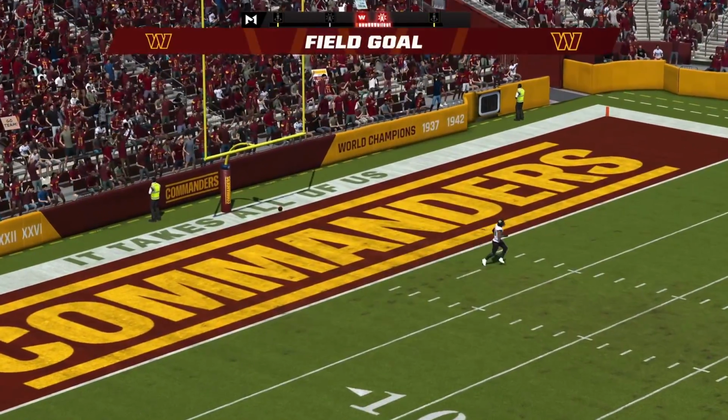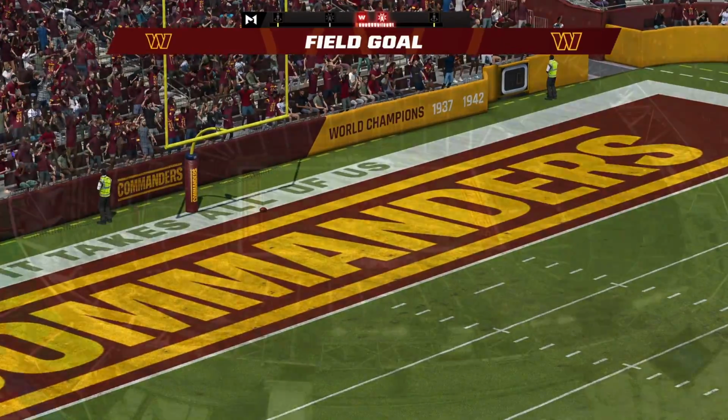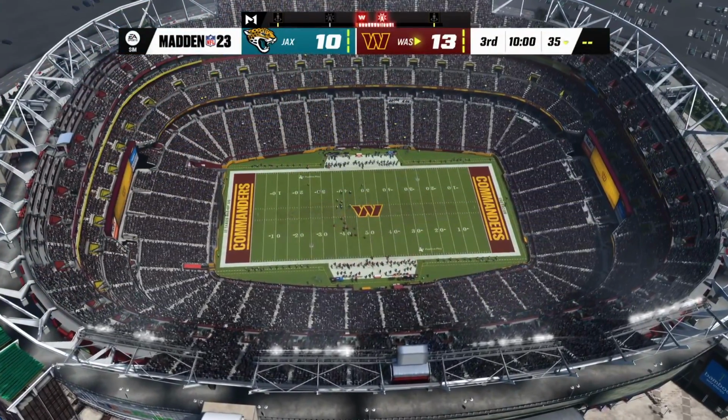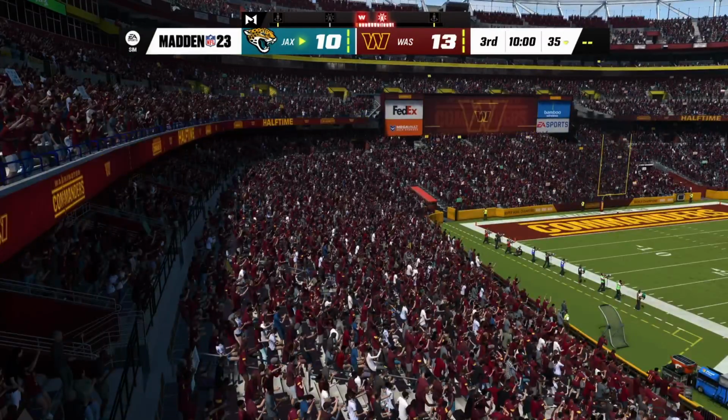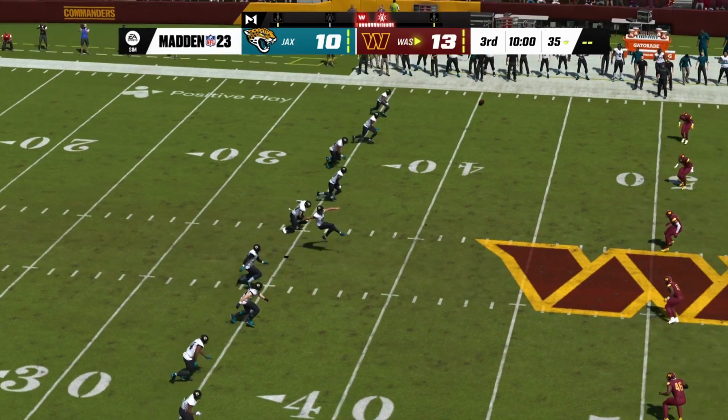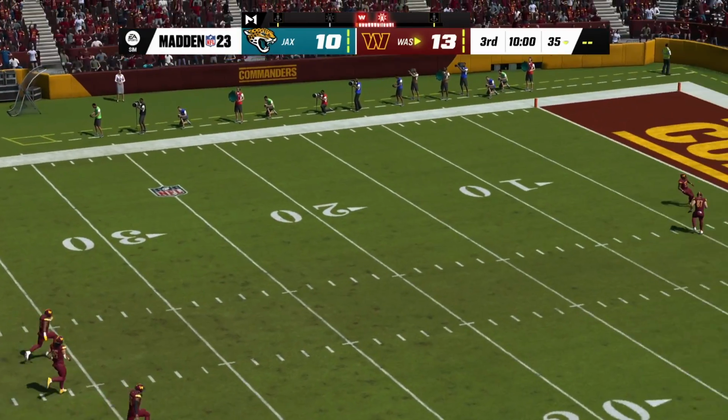Sly able to put this one through. And that will do it for this first half. So we've hit halftime. Just a field goal separating these two teams at the break. We'll get you down the coast to Orlando for Jonathan Coachman at our EA Sports Halftime Report.